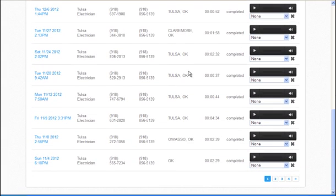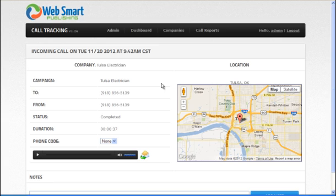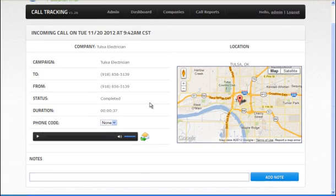And if you scroll down, you can see here's where you can actually listen to the phone call. Here's how long the phone call lasted. The number that the call came from is right here, and here's the date that the call came in at. And you can also get more information by clicking on the date. And whenever you click on the date, it pulls up a screen that looks like this, where you can get an idea of where the call came from, and you can email the audio of the phone call to yourself or somebody else in the company. You can take notes on the phone call right here.